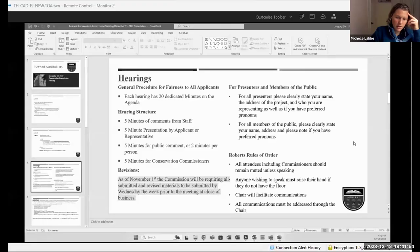Okay, so general procedures for fairness to all applicants. Each hearing has 20 dedicated minutes on the agenda. The hearing structure will be 5 minutes presentation by staff, 5 minutes comments from applicant, 5 minutes for public comment or 2 minutes per person, 5 minutes from the conservation commissioners or 2 minutes each. All revisions and materials are required by the Wednesday a week prior to our meetings, by noon on that Wednesday. And for all presenters, please clearly state your name, the address of the project, and who you're representing, as well as if you have any preferred pronouns.